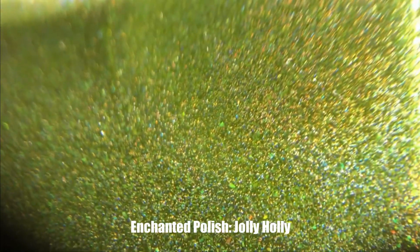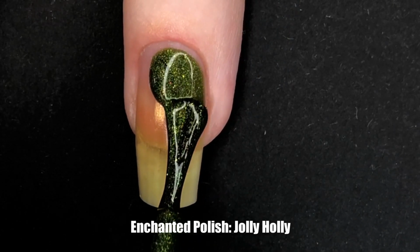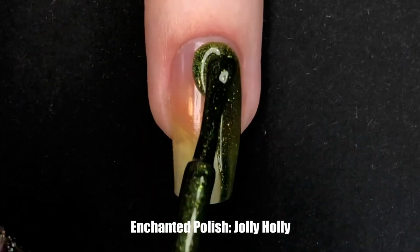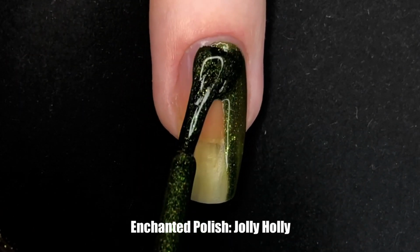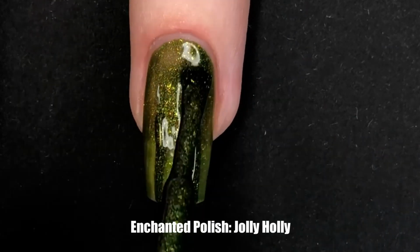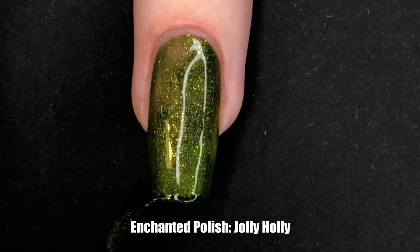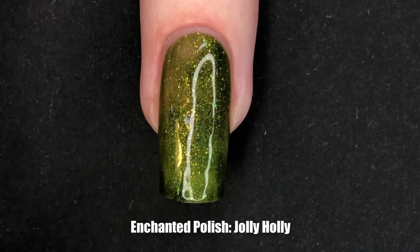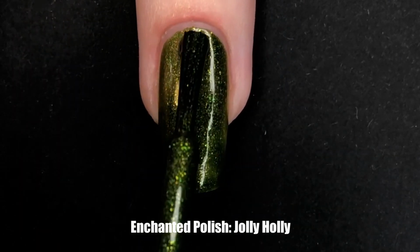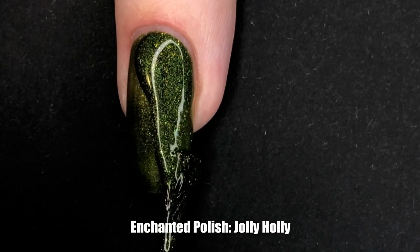But I really like this polish, and I think it's going to be one that I wear a lot in the fall and in the winter, because it has a perfect kind of avocado green that can go really well with each season. I did need 2 coats, and I found that this polish was a little bit streaky in the first coat when I applied it compared to the others. However, that second coat really just evens everything out.